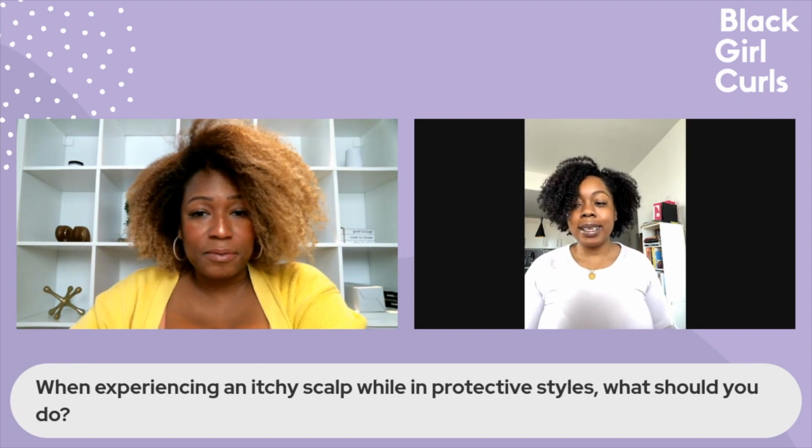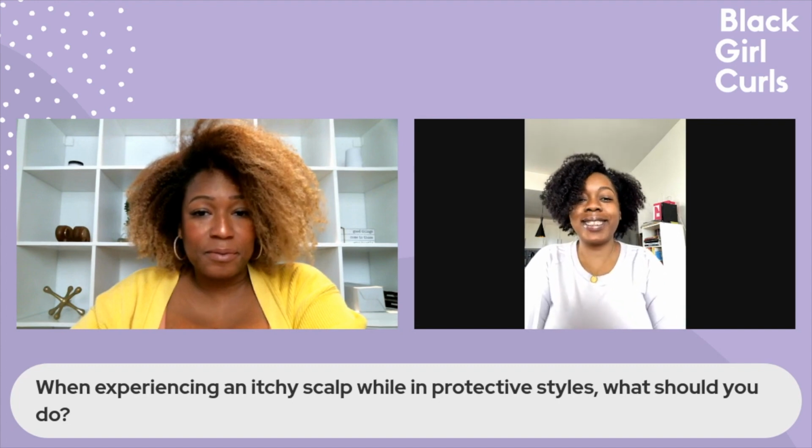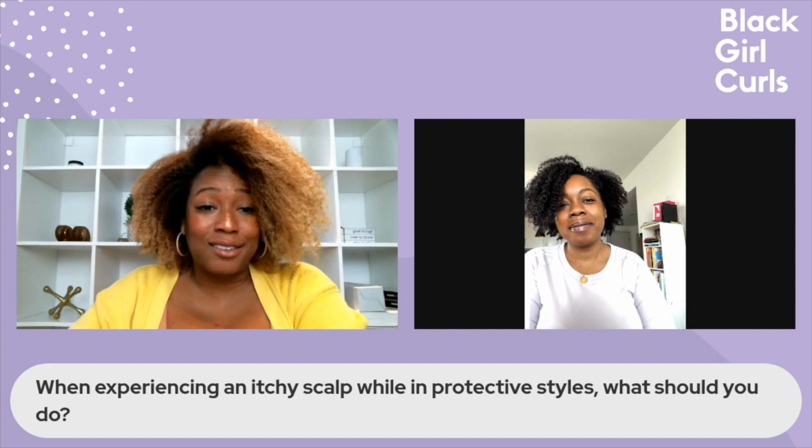Washing it is definitely going to help alleviate anything that's causing discomfort to your scalp, so that it's not itching and bothering you anymore. And if it does itch, I'm sorry, I hate to say it, take it down.